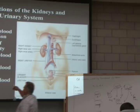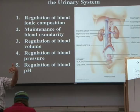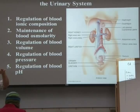Right? So these three, 2, 3, and 4, all are directly related to one another. What changes the amount of fluid in your blood is osmolarity. As we drive volume up, pressure goes up. As you lose volume, pressure goes down.